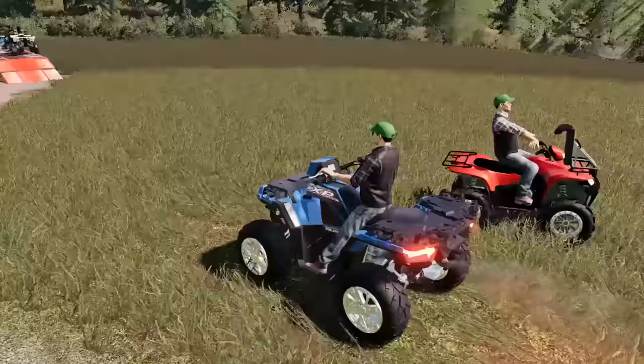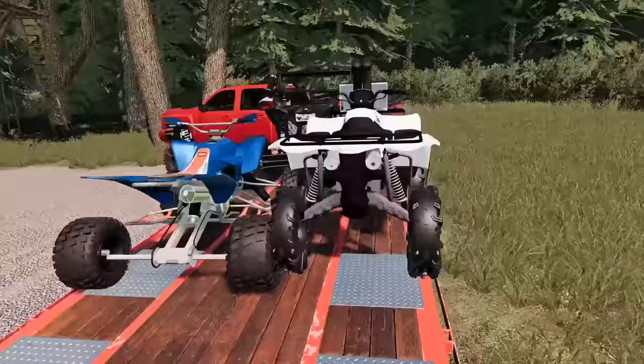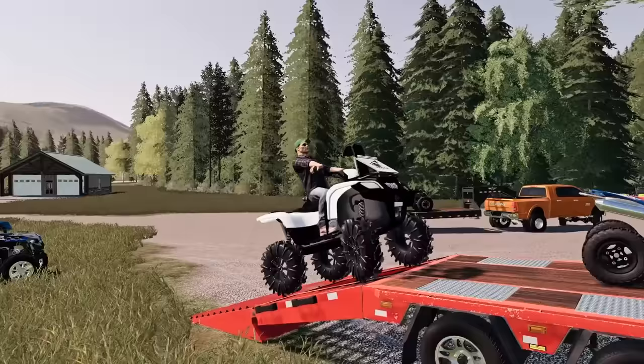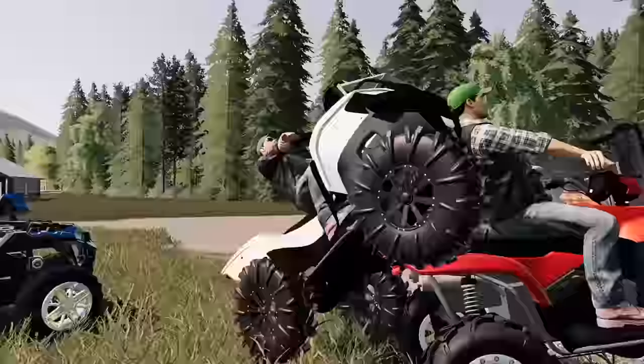Oh boy, here we go. Okay, hold on. Let me get all my quads off first. Okay, got that. We'll get the Honda off. Check this out, guys. There's a wheelie function. Oh, hold on, if I can do it right. Oh, really? There we go. There you go. There's your wheelie function.